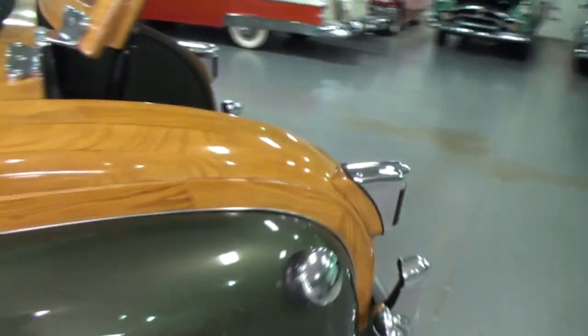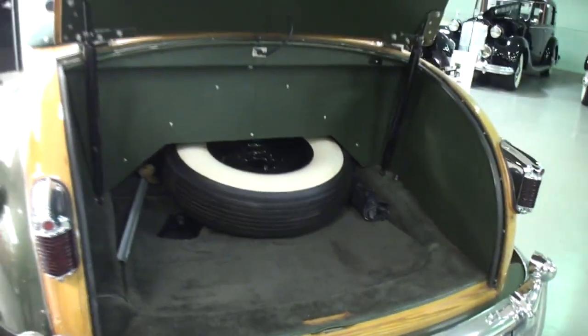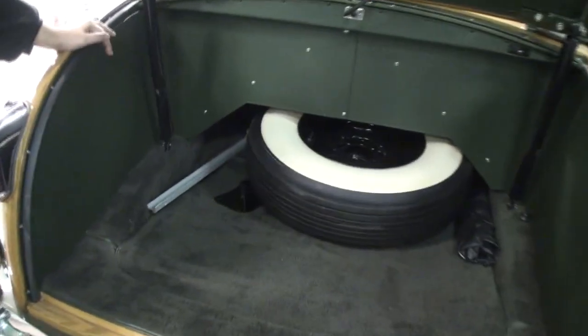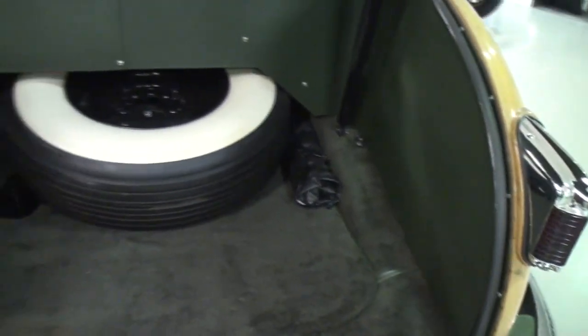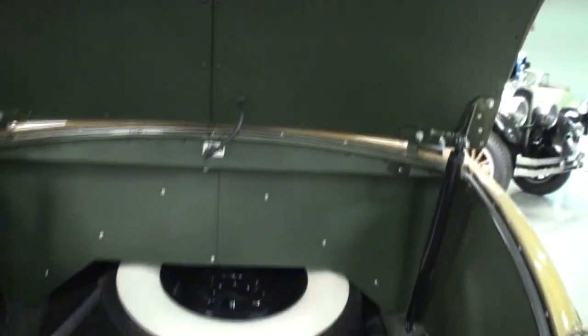I'm going to start with the trunk open. And there's a lot of room in there. Tell me about this carpet. It was with the car, original to the car. You could definitely fit a couple of people in there. We could have a picnic in there, Claude. I didn't want to say that on your show.